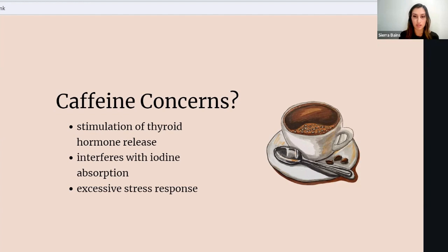Same thing can happen with the thyroid hormone. Another reason caffeine in excess is an issue is that it can interfere with the absorption of iodine, which we've already talked about is super important for the production of thyroid hormones.